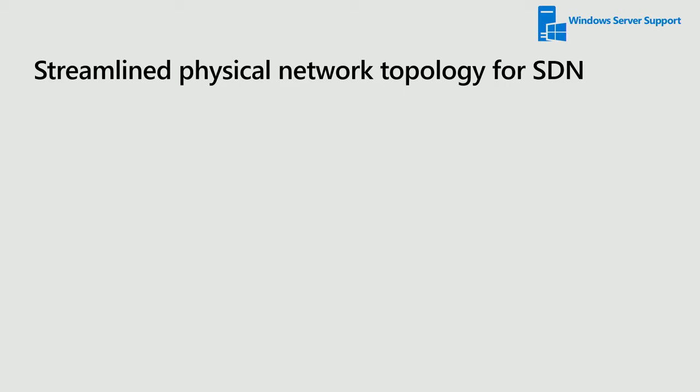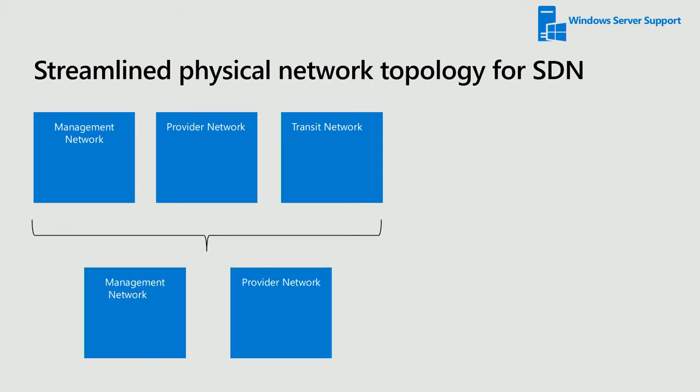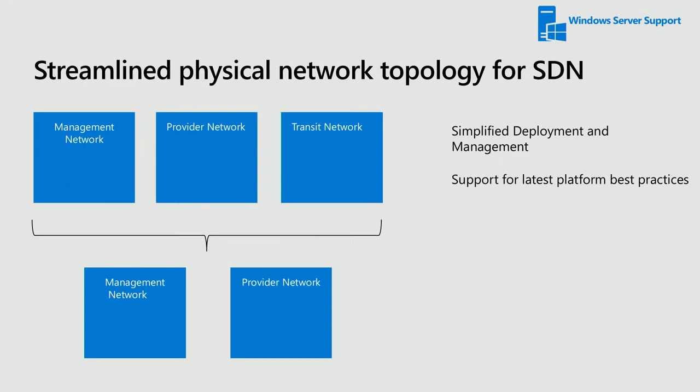Now, physical networking is one area that we have simplified. Earlier, for SDN deployment, you required 3 different networks: management network, provider network, and transit network. With VMM 2019 UR1, you will just need 2 networks, management network and provider network. Now, this work has been done by the Windows Server networking team, the SDN team. I'm sure Greg Kusanza talked about it in his session on networking. And VMM has enabled that experience when you set up networking using VMM. So this simplifies the amount of physical networking that you have to do and the troubleshooting that would be needed at the physical networking layer. So how's that for simplifying administration?